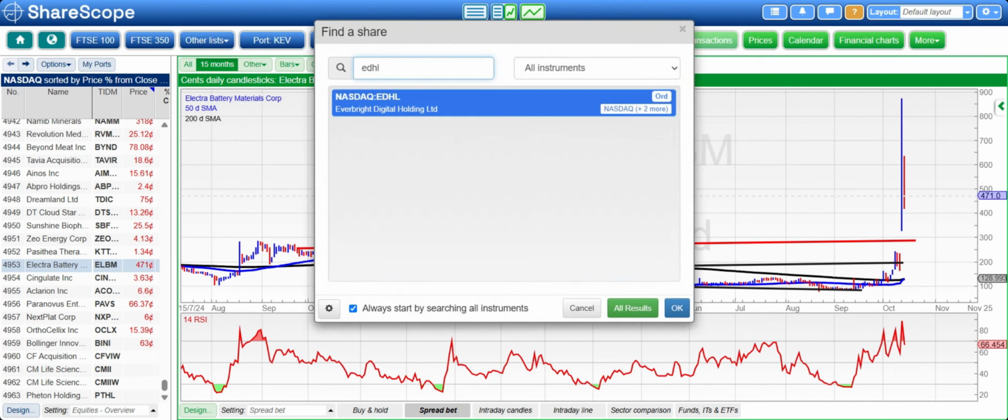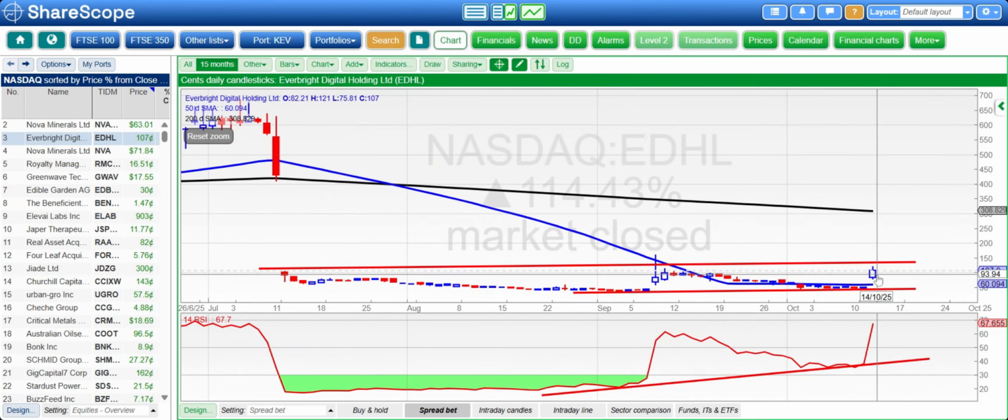A stock on the front foot at the moment is Everbright, or trying to be on the front foot. Here we've had the massive gap to the downside in July. A gap higher attempt failed, but second time lucky maybe to try and at least retest the $1.58 or $1.60 zone peak that we had last month, while we're on the right side of the 90 cents area, which was resistance on the way down.